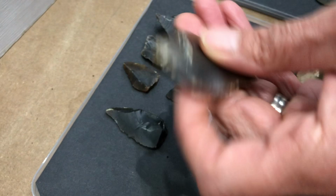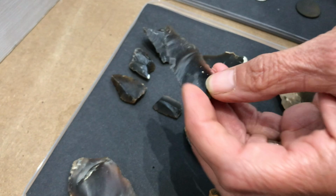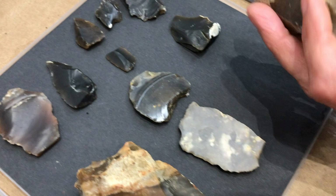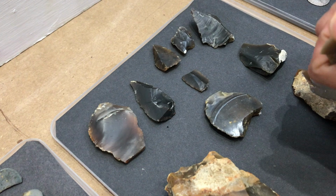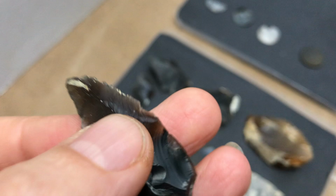And that's the lovely one. That's the one I found the other day. That's lovely. So that's a nice scraper, I think. That one, again, I found just sitting on the surface. Oh, that's a lovely one, isn't it? Wow. And that one's a nice one as well. This one's totally different, but it's definitely been worked both sides. It looks really nibbled and flat. But it's a different type of flint, so that could be really old. Don't know. God, they're great, aren't they, these?